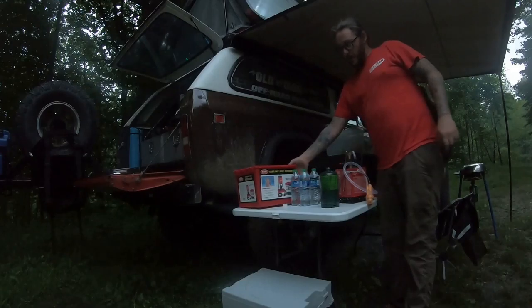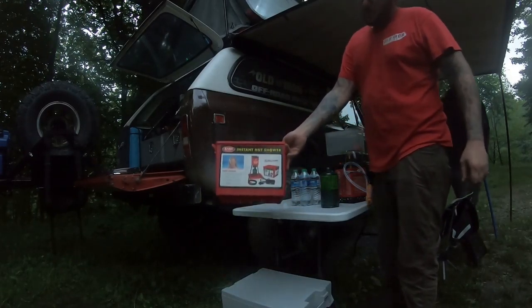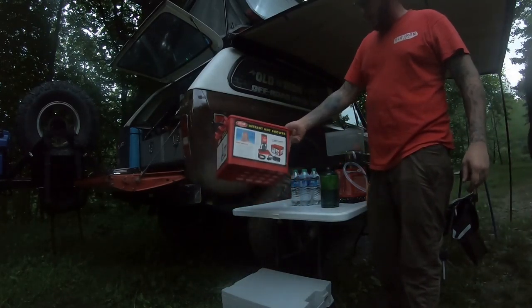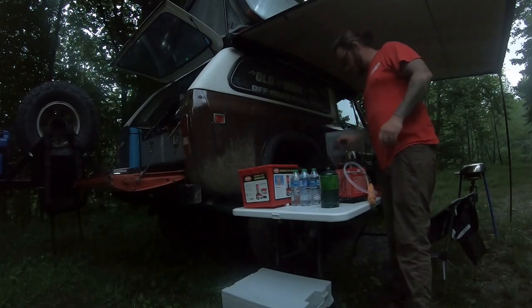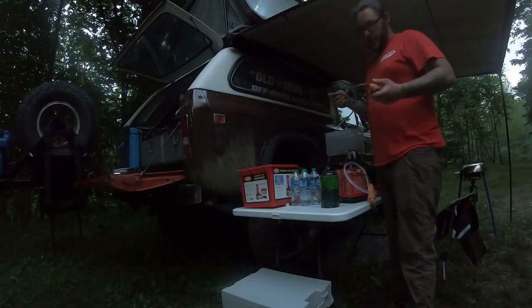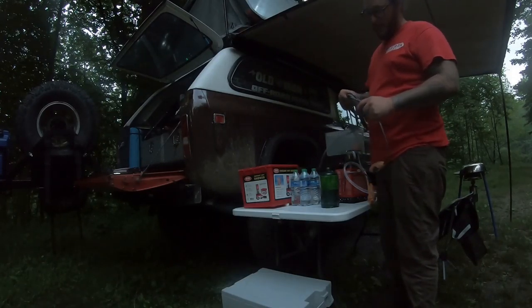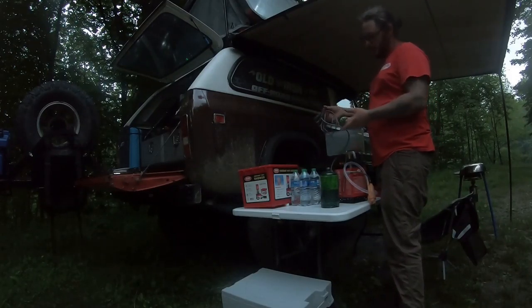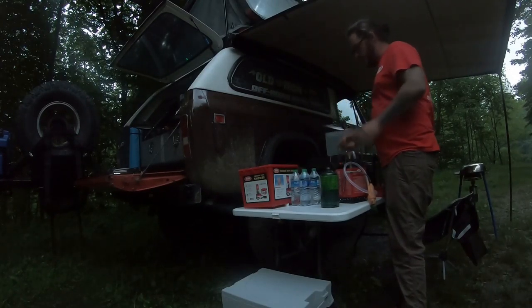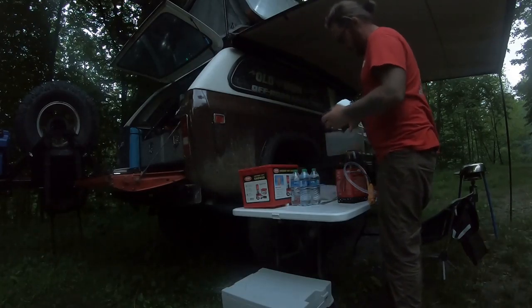Just take a second to show everybody our shower setup. It's one of those Odie instant hot water setups. And I've actually kind of changed some stuff to better suit the rig. It comes with a D-cell battery pack, and I've actually adapted it so that it plugs into a 12 volt power outlet in the back of the rig. But it's a pretty sweet little setup.